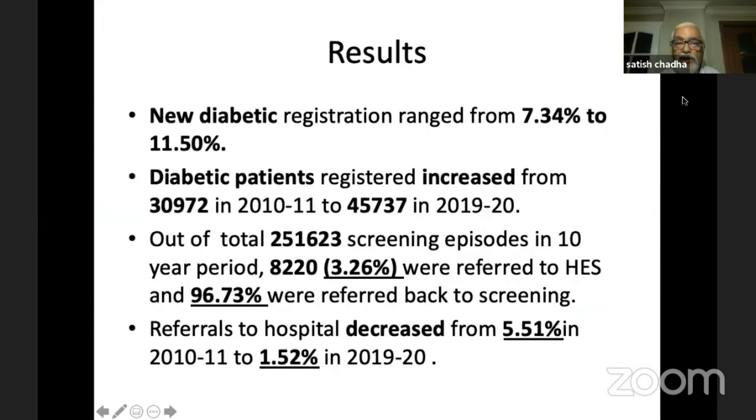So the results were that the new diabetic registration ranged from 7.3% to 11.5%. The diabetic patients registered increased from 30,972 in 10-11 to 45,737 in 19-20. Out of a total of 251,623 screening episodes, 3.26% were referred to the hospital eye service, and 96.73% were referred back to the screening. Referral to the hospital decreased from 5.51% in 10-11 to 1.52% in 19-20.